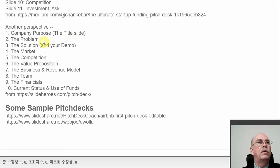What's the problem? Did you know that 5,000 children are abducted in a year in America? I made that number up, it's probably wrong. And hundreds of other children hurt themselves every day and cry for mommy, and mom doesn't know. What's the solution? Ta-da! Here's our backpack.